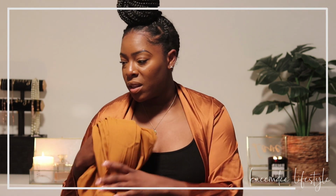And I'll link everything below. The other item that I wanted to show you, oh, I didn't talk about one thing. So I ordered this short suit set also, and I was about to show you the shorts because I ordered them way too big. I knew they were going to be too big. I just wanted to see if I could get my tailor to tailor them for me. But when I got them, they're entirely too big. But the top I got in my size, and it's really cute. And I actually have a clip of this.